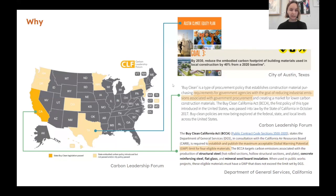Cities are also taking efforts to limit embodied carbon as well. For example, Austin, where I'm at, they are attempting to decrease embodied carbon in construction by 40% from a 2020 baseline.